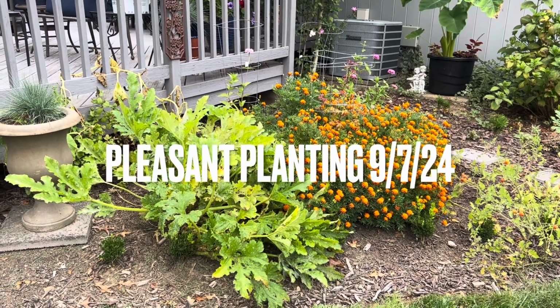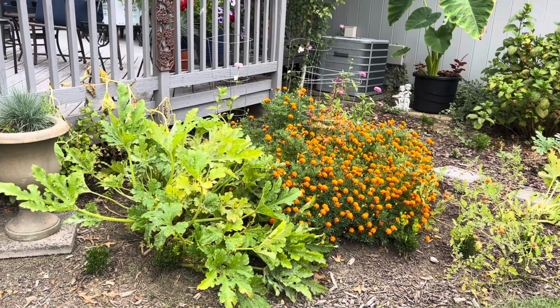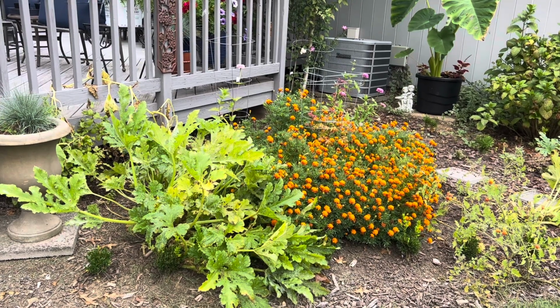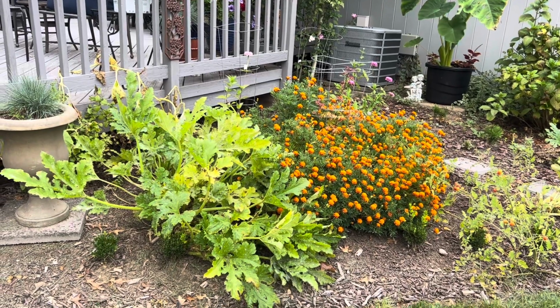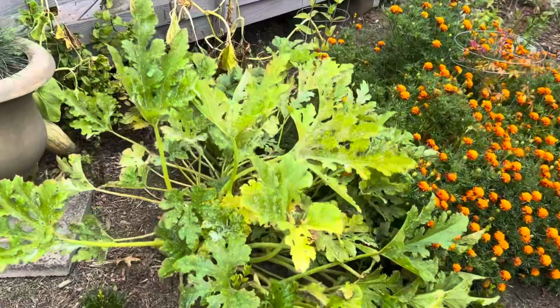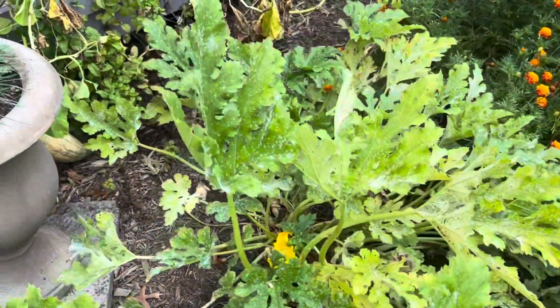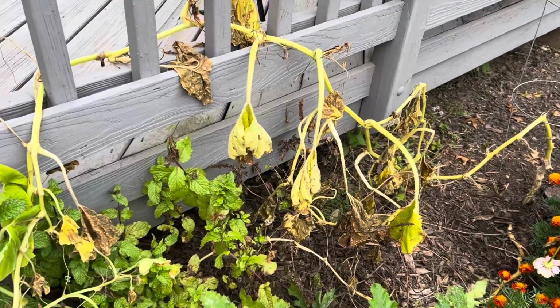Hey guys, I've got some really sad squash plants here. Although the weather's cooled down and it's cool enough at night that we're getting a morning dew, I'm enjoying it, but the squash sure are not. These are summer squash, and back here, this one looks perfectly awful.